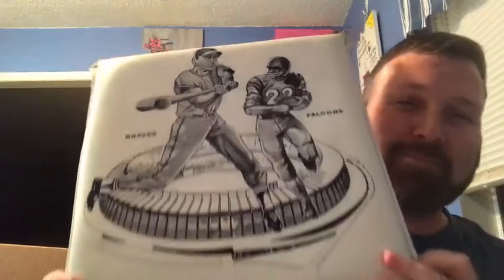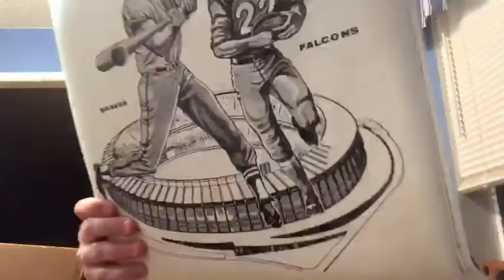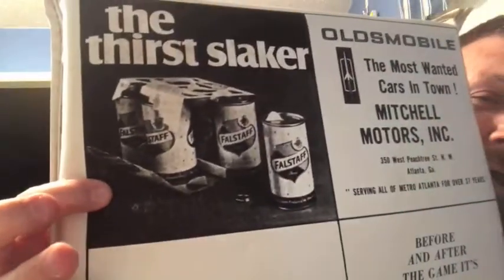Okay. I know we got a seat cushion here, Nate. Oh, we've got a seat cushion. Falcons and Braves seat cushion. Old school. I have no idea what year this is, but it's old. It has Wishbone fried chicken on the back. It's got Falstaff beer on the back. That is sweet. There's something else in here.